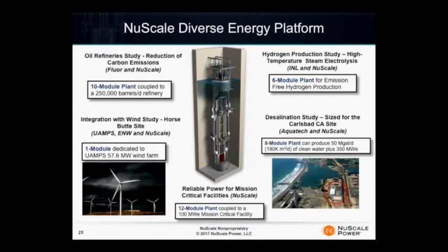So this is the fun part of the design. What can you do with 12 modules? What do you do with them? I got these 12 things playing around. Why do you want 12 different things? Well, for example, and if you're interested, this is all on the NuScale Power website. All these technical papers are there.